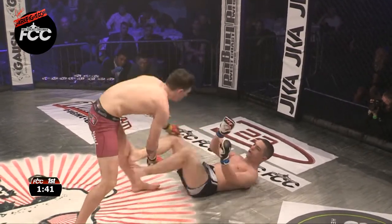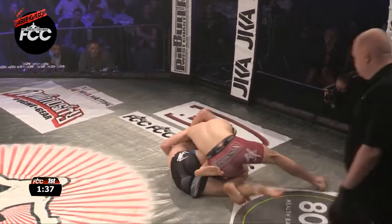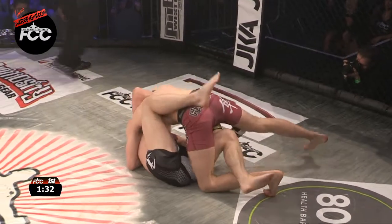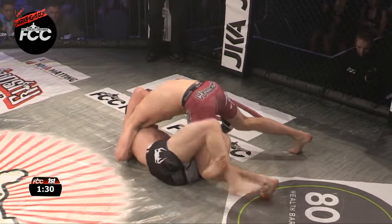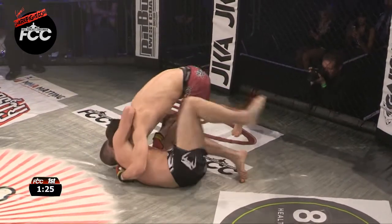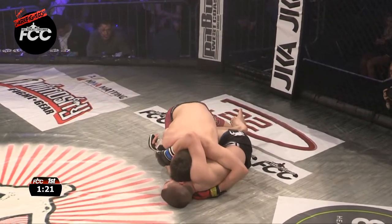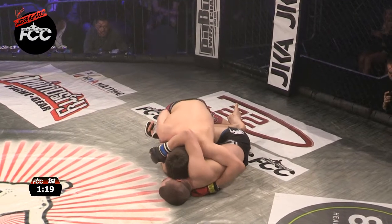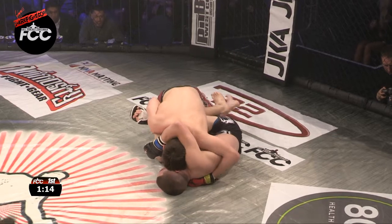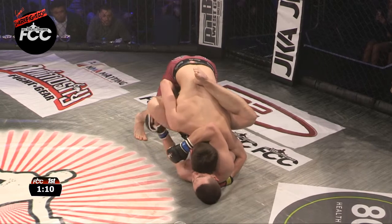Like the fact that Matthews isn't panicking off his back, landed a pretty stiff up kick there, was looking to control his man with the feet on the top of the knees, but Dobbins jumps back into the half guard now and looks to work the pass. Yeah, patience always has been a virtue for the SBG guys, beg your pardon. Whether that's SBG South Shields or SBG Manchester, have always been well represented here at FCC, or indeed any of the SBG satellite gyms around the world.